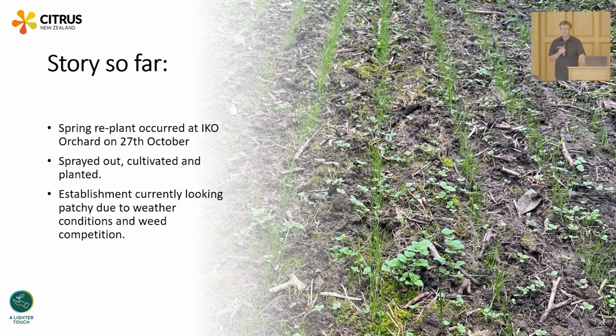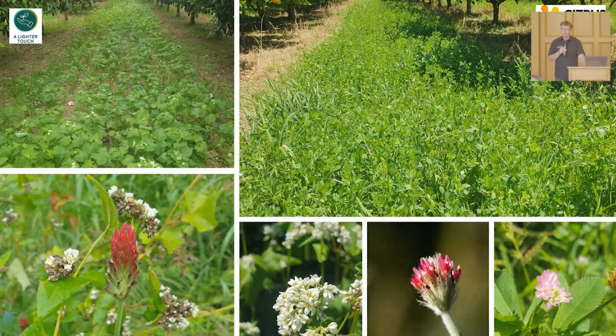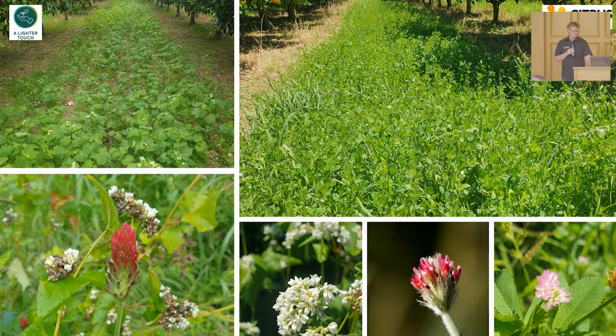So I say we'll see it later today. There are some patches which are looking good, but it is coming up quite slowly. And there's still a bit left from last year that we did, so that's a good comparison as well. There's just a few pictures there of how we did get some establishment last year, and we got some of the flowers and species up, but it shouldn't be this hard, but it has been. So yeah, we're still working on it. And that's me.